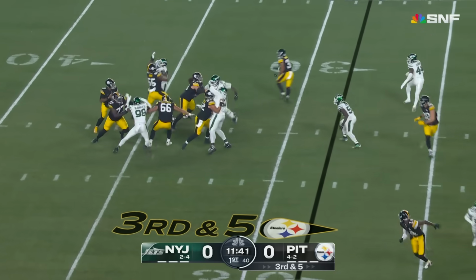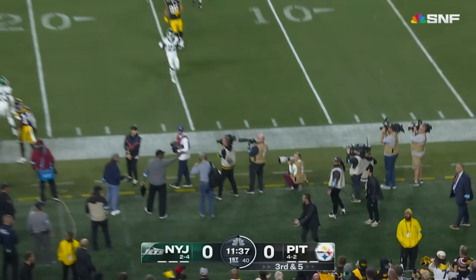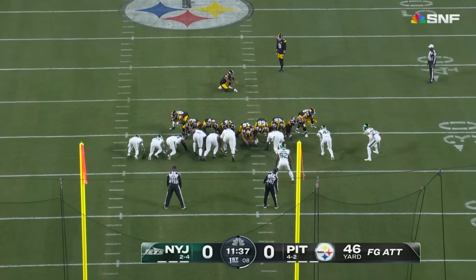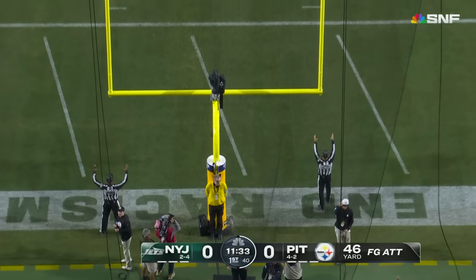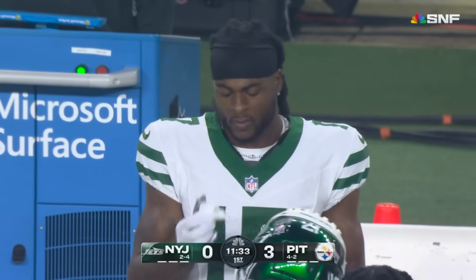And on 3rd and 5, Jets bring 4. Wilson escaping and just putting it out of bounds and out of harm's way. Nothing open downfield. It's a 46-yarder. And he continues his terrific season. 17 of 18 made field goals.